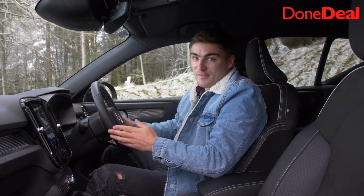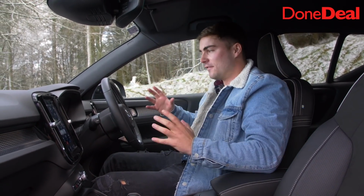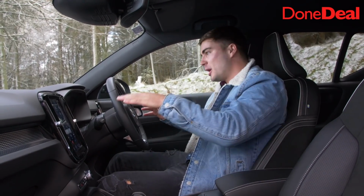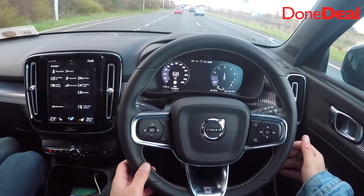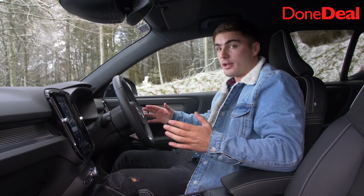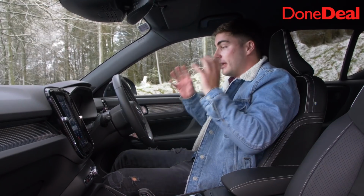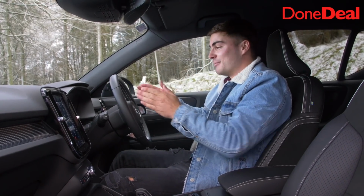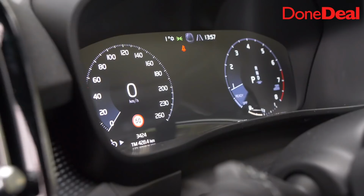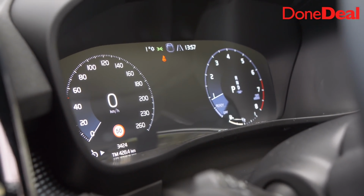When you sit into the Volvo XC40, you're granted with this position that you definitely feel like you're in an SUV. You're that bit higher, sitting above the road. You've got an armrest on your left, an armrest on your right, and there's no doubt it's very comfortable. You've got a small steering wheel with the R-Design logo, but then up front, that is my favorite feature. You have the digital display, which comes standard in every single Volvo XC40.